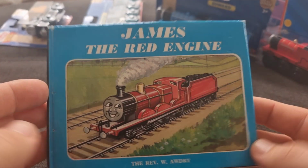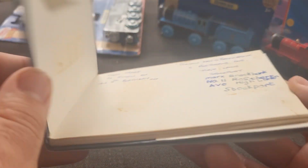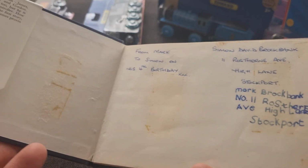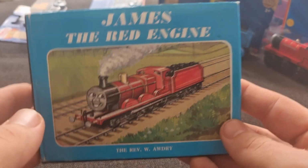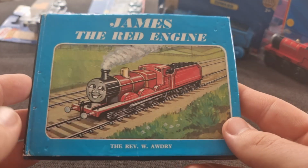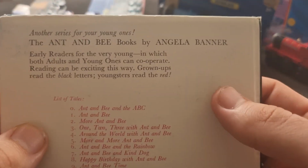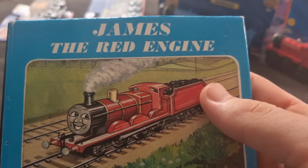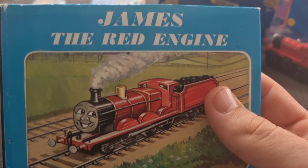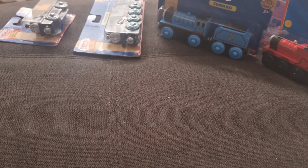This is James the Red Engine. This is the third book. It's got the dust jacket on it. The impression is like an 11th or 12th. Yeah, it's a 12th impression. I think I'm just going to show them off in this. We'll do a video on the Railway series later on. Trying to source a first edition for this. You see them in the UK, they're going to go for like £700 plus though. But I might know someone in the States that has one, but just leave that with me.